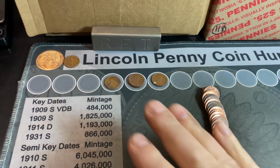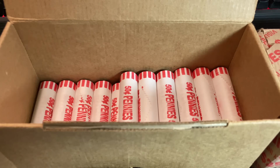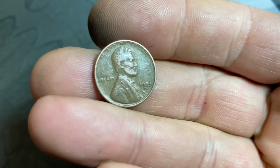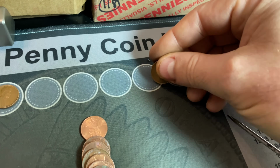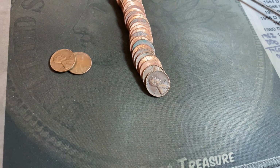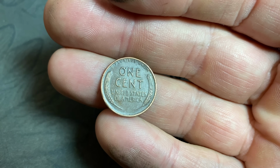Everything from the 40s and 30s so far, but not a lot so far. We're on roll 34, and we finally have a wheat cent from the 50s, which will make 6 for the box, and that's a 1953 Denver. Roll number 46, wheat cent number 7, another 1944 Philadelphia.